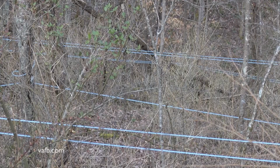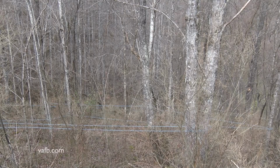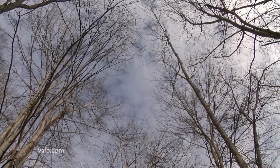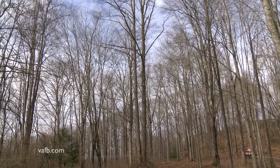There are so many maple trees on Hubbard's farm, he may expand syrup production to as many as 2,000 trees. Other maple syrup producers in Southwest Virginia may not have that many trees to work with, but experts say they could grow their own sugar businesses by leasing trees on national forest land.